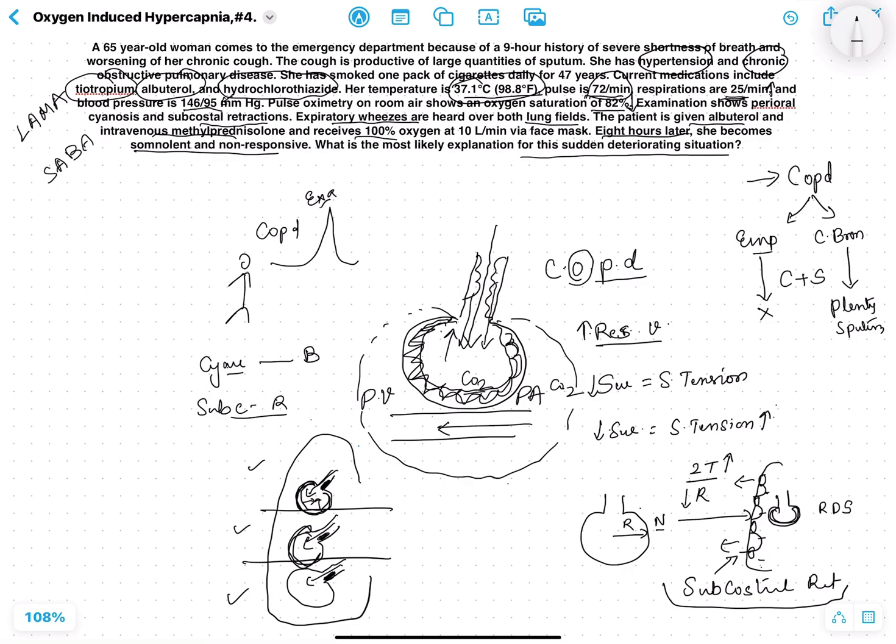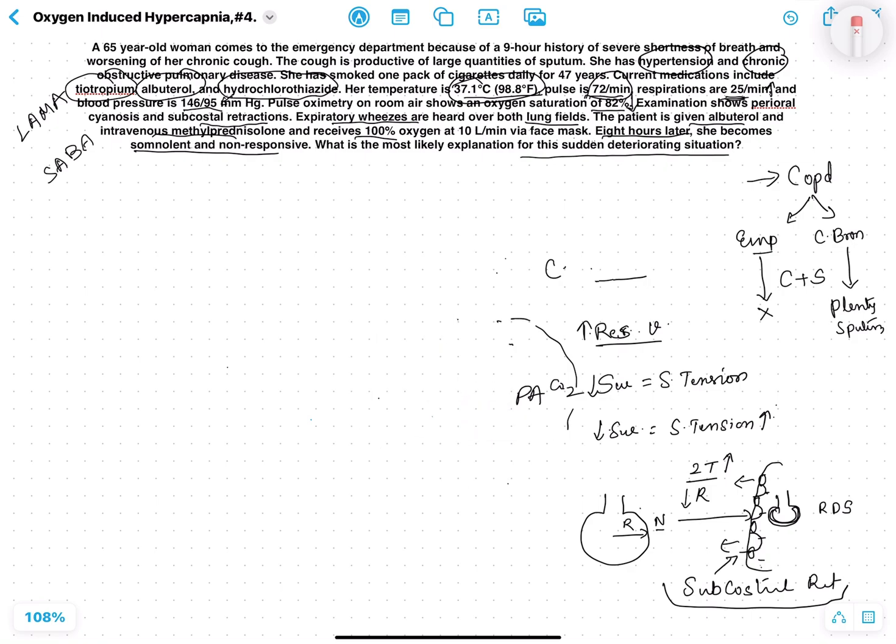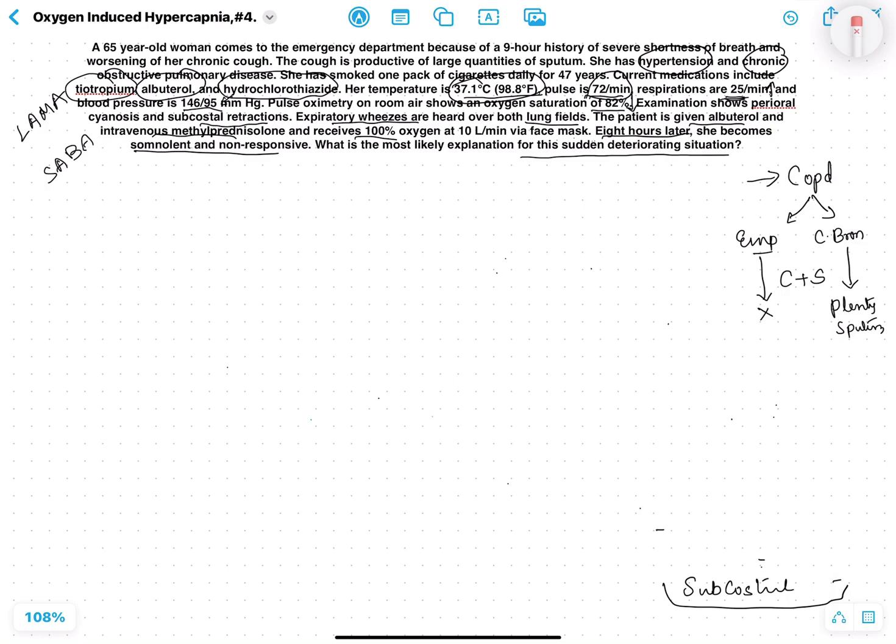The patient is given albuterol and then prednisolone and receives 100% oxygen. So when you see an ACOPD patient, you tend to be curious and treat this patient with high oxygen, thinking it will resolve the condition, but it will deteriorate because of something called oxygen-induced hypercapnia. We'll see the reason for that. There are three proposed theories for oxygen-induced hypercapnia, of which the most important one is ventilation perfusion mismatch.